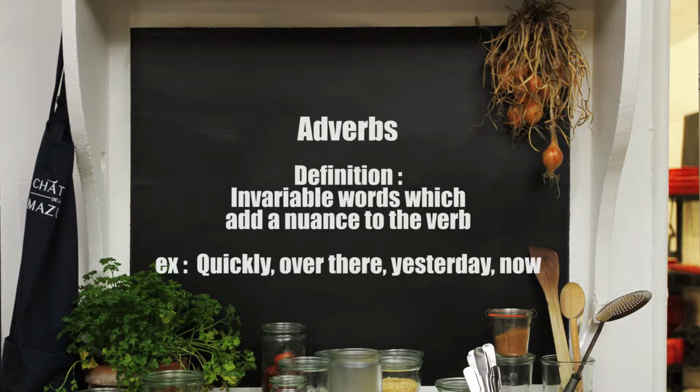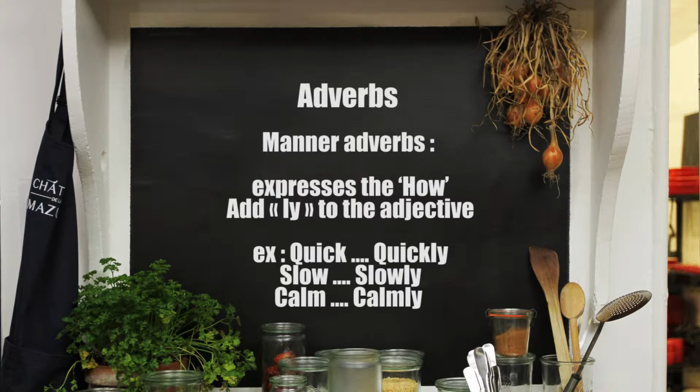These concern the adverbs, invariable words which add a nuance to the verb. For example, quickly, over there, yesterday, and now. We have manner adverbs. This expresses the how. For example, you add ly to the adjective. For example, quick, quickly, slow, slowly, calm, calmly.